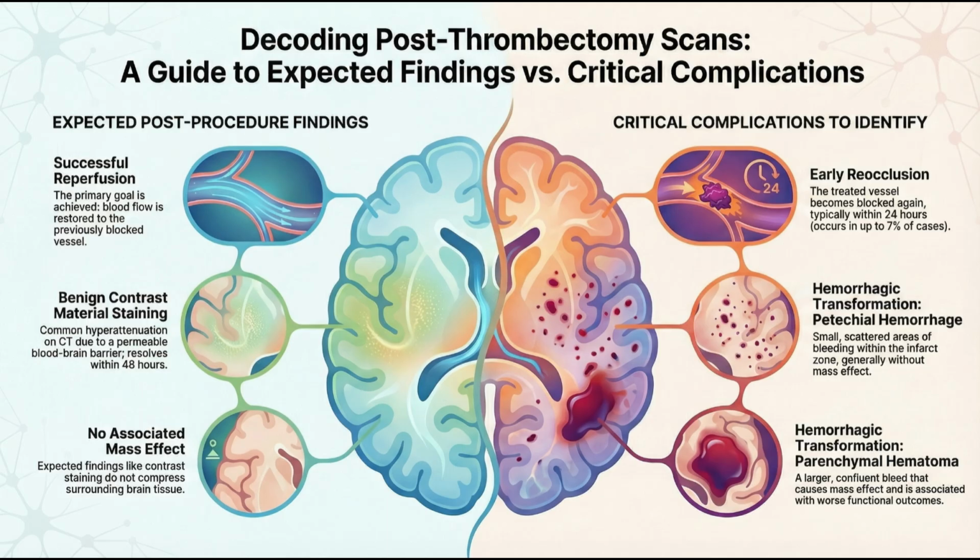So on the ischemic side, the vessel can simply close up again, early reocclusion. It happens in a minority of patients, maybe up to 7% within 24 hours. The main risk factors are having really severe underlying atherosclerosis. A really gunked up artery. Right. Or if the physician had to make multiple passes to get the clot out, which can irritate the vessel wall.